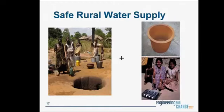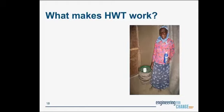And so the choice of what household water treatment option is appropriate for your local users, your local context, the local water quality situation, and the local costing is really going to depend. There's no one of these options that's better than any others. So what makes household water treatment work? I'm going to give a chlorine example here, but there are examples from all the different products.